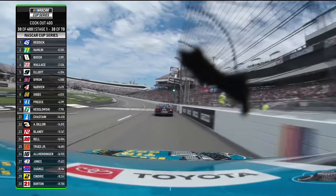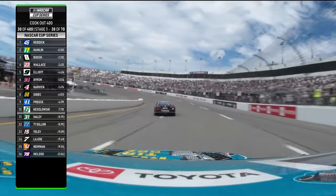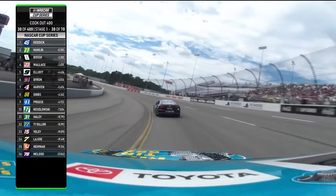We see some people in the back of the field already moving all the way to the fence. The back 5 or 8 cars are running right up against the wall in turn 3 and 4, and I think if you move up there, you might be able to find some speed here late in the tire run.